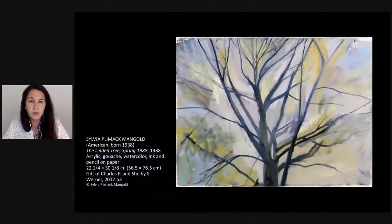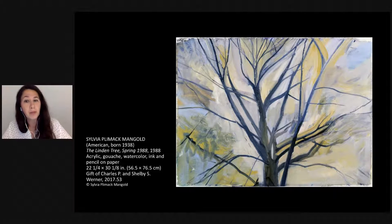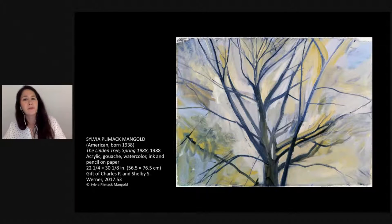And now we'll move on to our third painting that we'll look at closely. Now this is a painting on paper. So whereas Pousette-Dart's was a painting on a canvas support, here we have a painting on paper. And it's one work within a larger body of work that Sylvia Plymouth Mangold has explored for more than a 40-year period. And I think it's something that still continues today from what I understand. It's the result of a devoted observation of the trees surrounding her home and studio in Washingtonville, New York. In this case, what we see is a linden tree, and it's painted in spring of 1988.